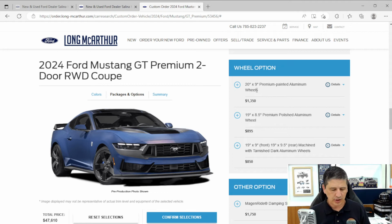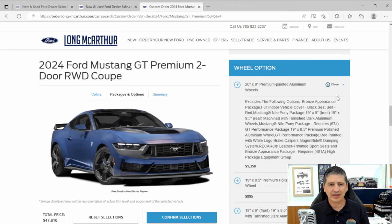We do have a 20-inch by 9.5-inch, or by 9-inch, premium painted aluminum wheel. Don't have images of that yet. It does show you that it is not available on your appearance packages because they get their own wheel. Not available, I don't believe, with... I'm going to go off my notes, because my notes are a lot smaller than this.